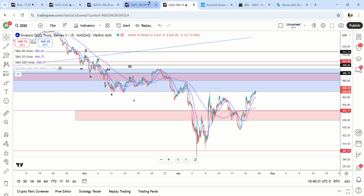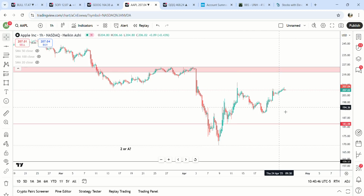So yeah, I'd say overall, I'm pretty bearish. Short-term bullish for sure. I think we can run for maybe another week through the earnings. We'll see how the earnings impact everything.